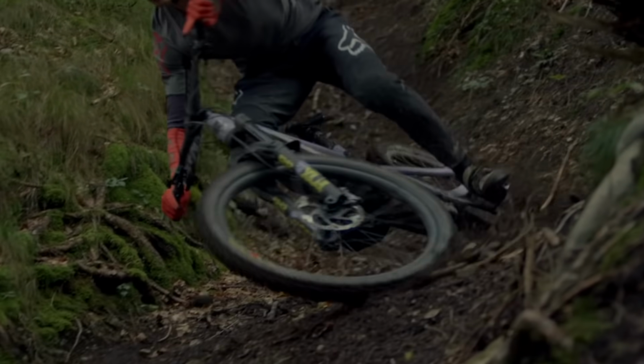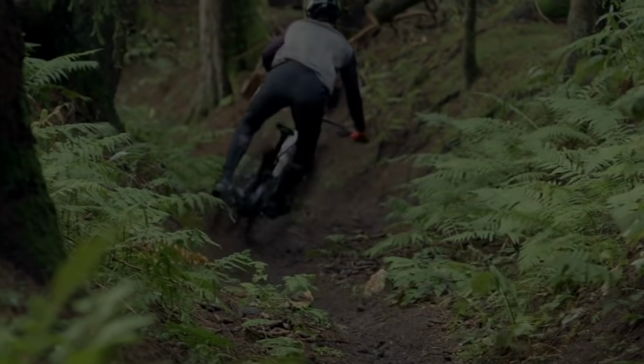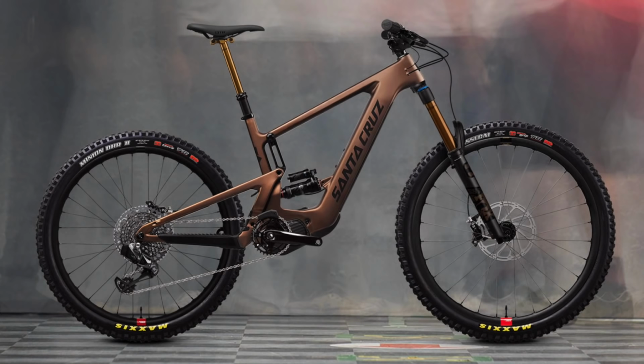The Santa Cruz Bullit with 170 mils of VPP rear suspension is definitely going to be a beast on the downhill Super Enduro trails and a great option in 2022. Available in 4 sizes and 4 models starting at 7,890 euros up to 11,900 euros.